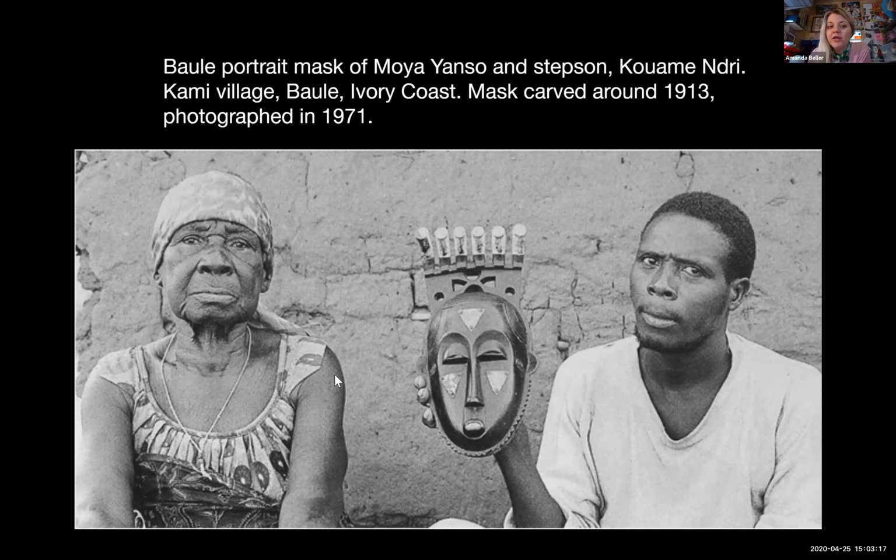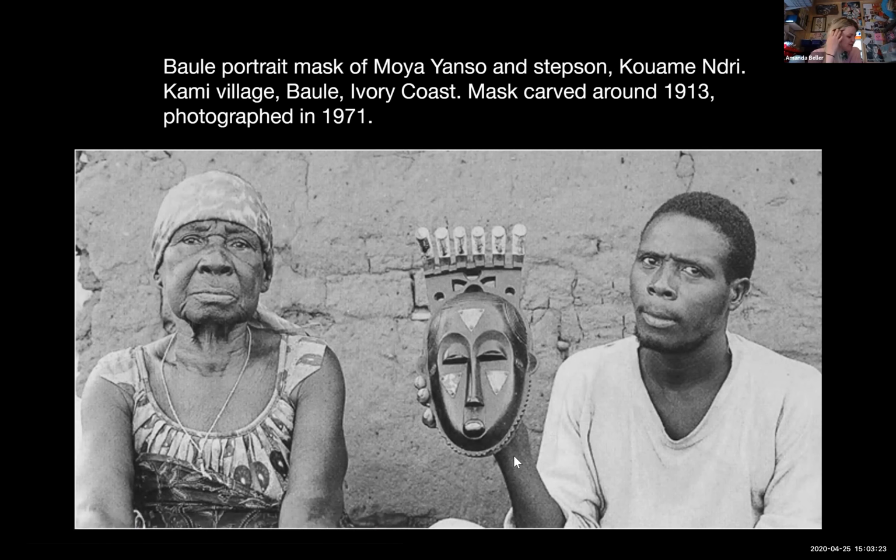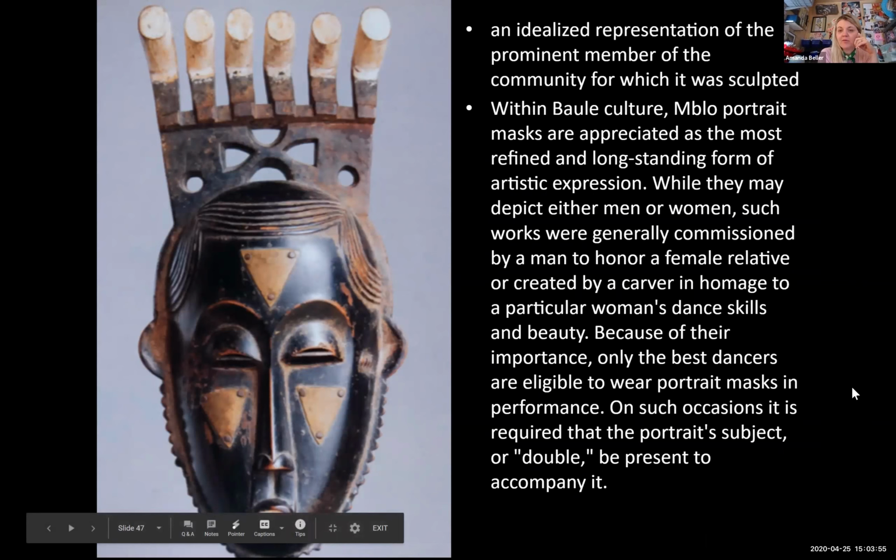Now, you can look at her face and look at the mask and go, I don't see it, right? It doesn't look exactly like her, because these are going to be figure types, abstracted, idealized forms. So really long, narrow nose, and then the arched eyebrows, they kind of remind me of the Byzantine aesthetic of facial features that we've seen. A small mouth, and that very oval shape. Again, the forehead's the widest part of the face, and then has the decoration on the top. So an idealized representation of a prominent community member.